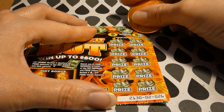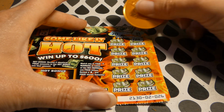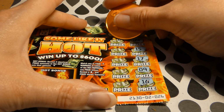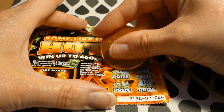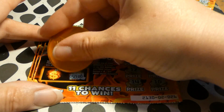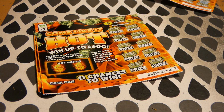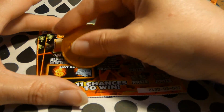Ticket 26, 11 and 20, 4, 15, 17, 9, 16, 19, 2, 7, 12, 14. There's a 50 and a 5. All right, 27 is a white line on the bottom. Let's see that. Let's do this.